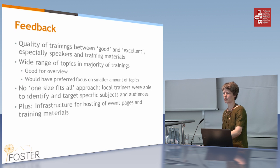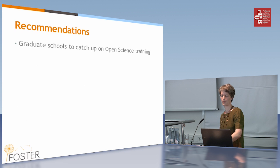What they stressed was that it's very good to have the FOSTER portal as infrastructure. They could announce trainings, they could put all their material there, so they don't have to provide all this by themselves if they don't have it.